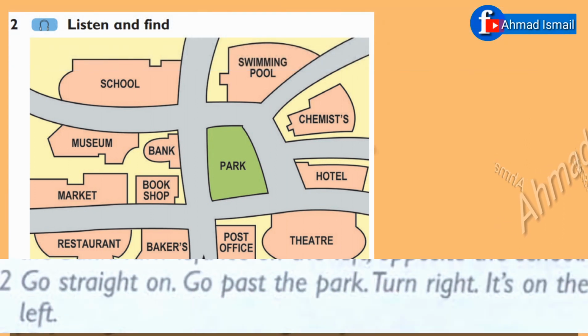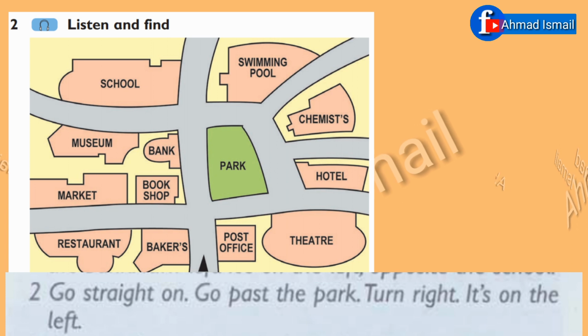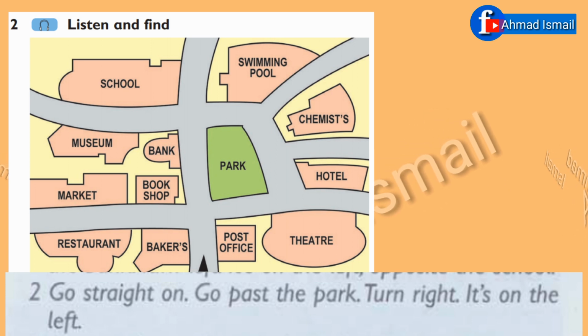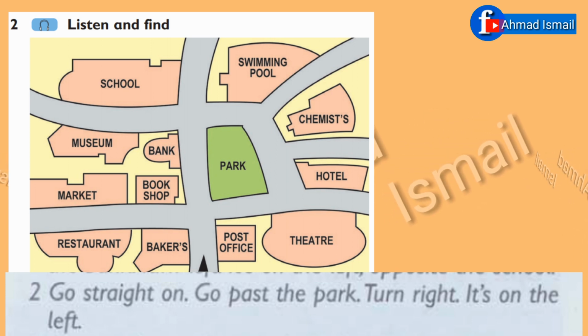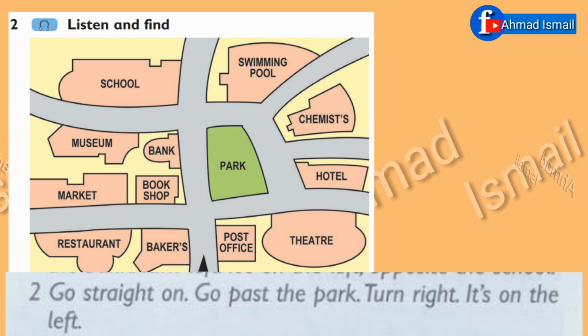2. Go straight on. Go past the park. Turn right. It's on the left.